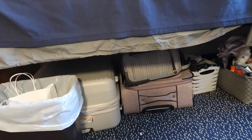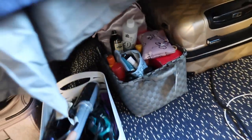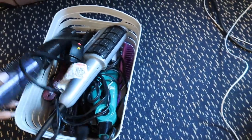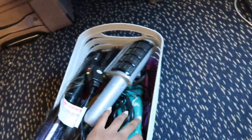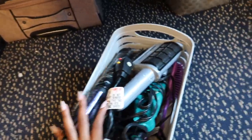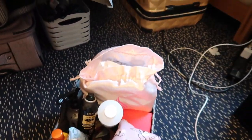And then I got my trash can over here. All of my suitcases. And then we get under here. This is my hair bin. I have a blow dryer, crimper, straightener, a smaller straightener, brushes, curler, just a bunch of hot tools for when I start wigs again. And then here is just my hair stuff.